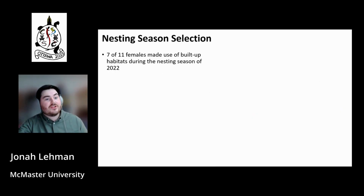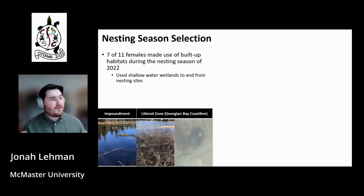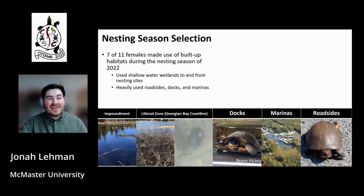Now, for nesting season selection, we found that 7 of 11 females made use of built-up habitats during the nesting season of 2022. They use shallow water wetlands to go to and from nesting sites, so your beaver impoundments and the littoral zone, but they also heavily use docks, marinas, and roadsides. This is something that really confused us and also kind of stressed us out.